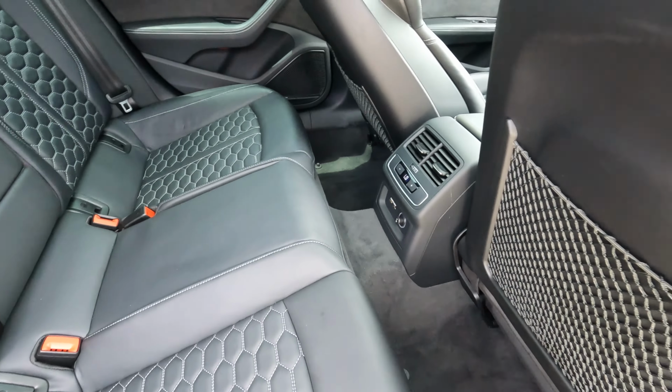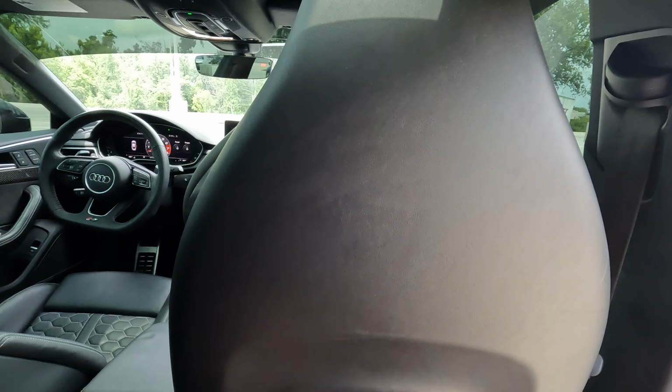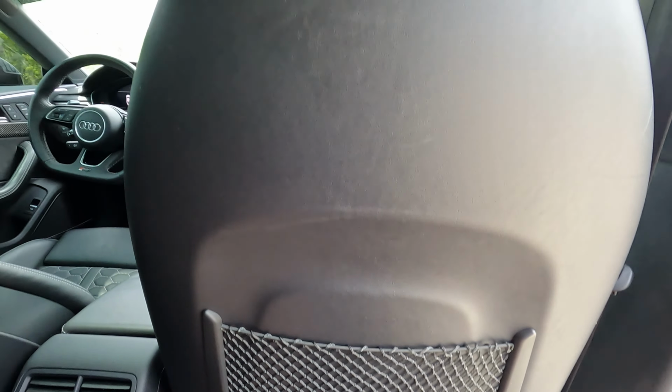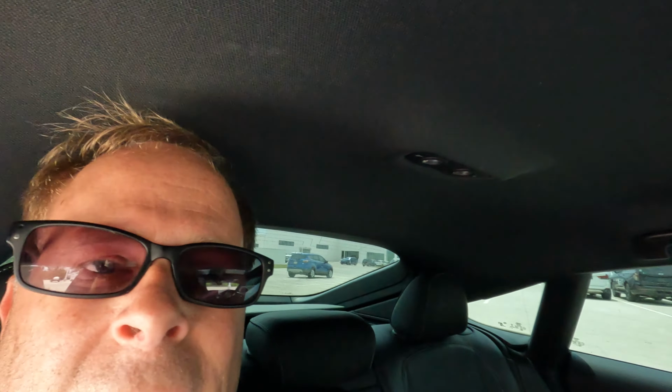And let's hop inside real quick. A little hard to do, like I said. Now, based on where the front seat is right now, I actually have a reasonable amount of leg space. But at 5'10", well, you can see what's above my head. Let me make sure I am sitting up as high as possible.